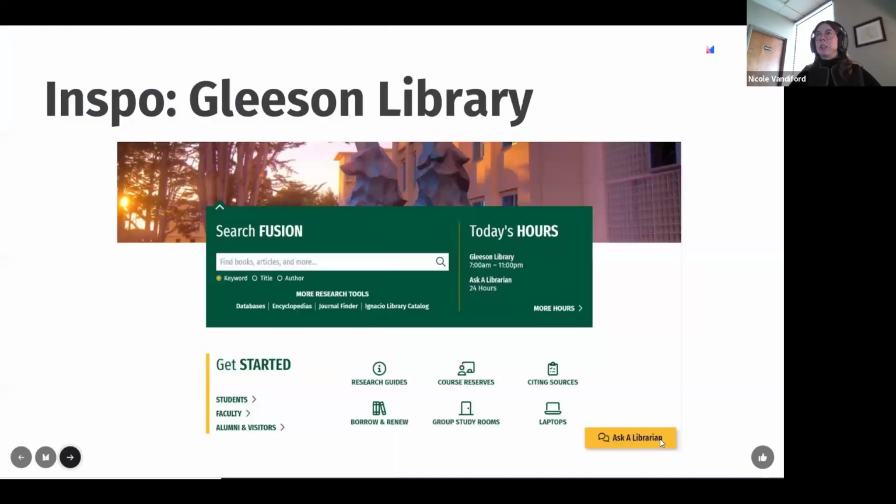So then I just looked at a ton of library websites. I went across the country and just looked at a ton of places. So one that I really liked was Gleason Libraries, which I believe was the University of San Francisco, if I remember correctly. I liked their font choices, how they chose to make some words bold and all capitals and others not, to kind of move your eyes in certain directions.